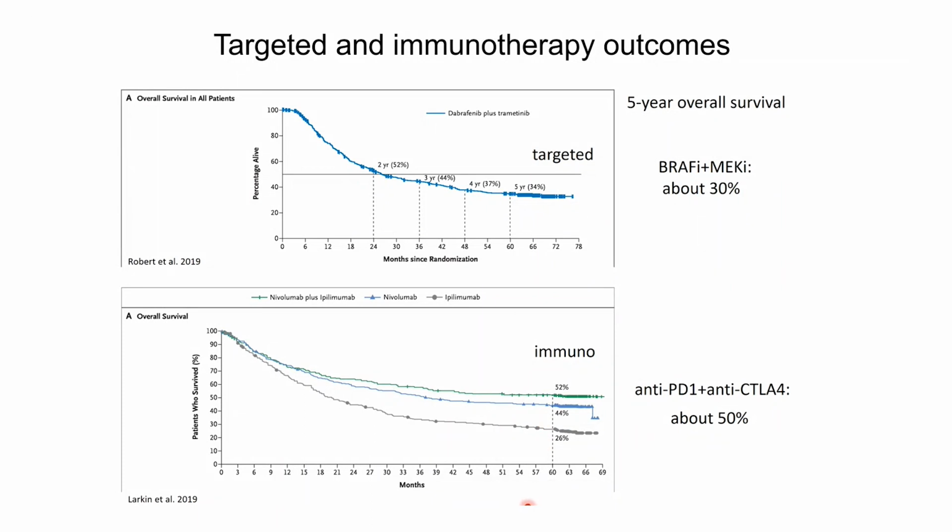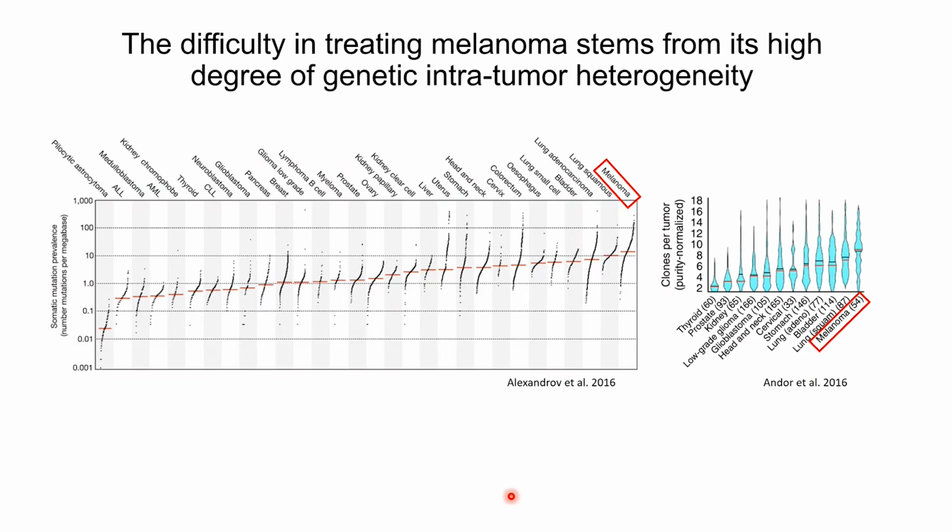And you may wonder why it's so difficult to treat melanoma. What you have to keep in mind about this nasty cancer is it's the most mutated cancer amongst them all. And you know the reason for that, that's basically UV light, right? If you were to order mutation load over cancers, you find melanoma on the very right-hand side here. So the most mutated cancer, but also the most genetically heterogeneous. If you plot the numbers of different genetic clones within a single tumor, you will see that here too melanoma is on the very right-hand side.